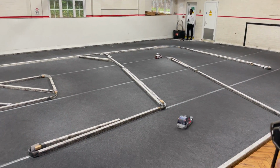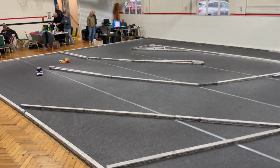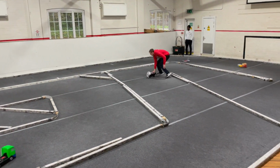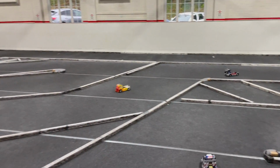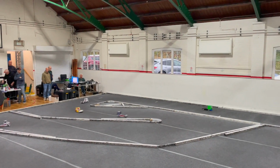This is anybody's race. As I say, one mistake and it could easily switch places. Carl now needs to try and get a little bit of gap between him and Nathan if he's going to take this win. They're pretty even down the straight there. Nice and close through there. Not going too wide on the apexes, but I think Nathan's just a little bit quicker through that section. Really does close up.